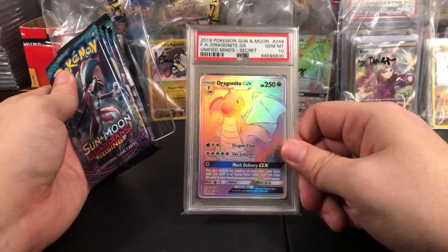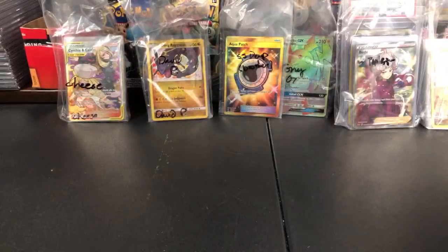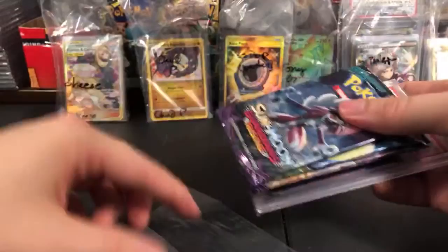The camera's facing the wrong way. Where did I put my baggies? I don't even have my baggies on the table. Oh, here they are. Ah, now my table's crowded. That didn't take long. Maybe I'll put him in the front, actually. 5 Lotto, please.